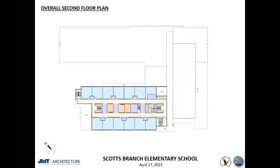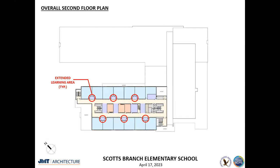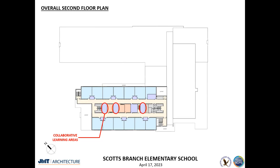The second floor, third and fifth grade classrooms. Again, extended learning areas between them. Collaborative learning areas at each grade level.